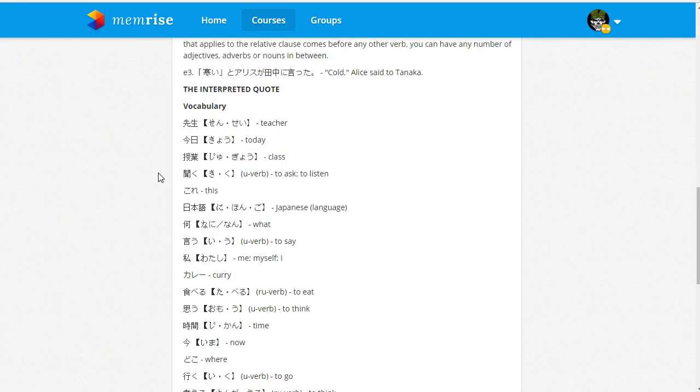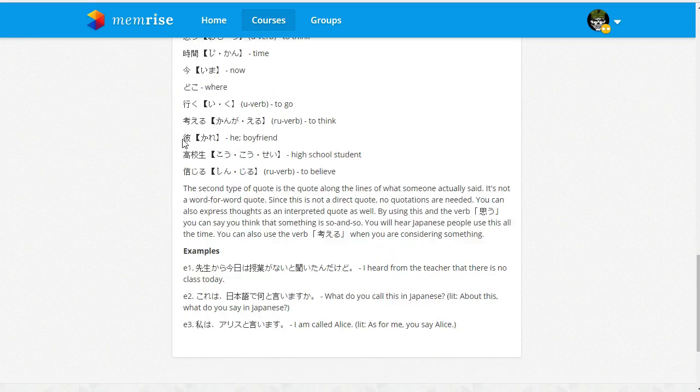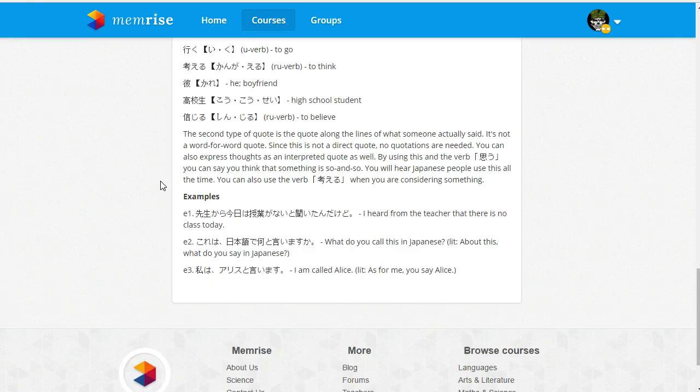Alright, so here's the vocabulary we already covered. I think kangaeru and kokosei were in there. Shinjiru was already in there. The second type of quote is the quote along the lines of what someone actually said. It's not a word-for-word quote. Since this is not a direct quote, no quotation marks are needed. You can also express thoughts as interpreted quotes as well.